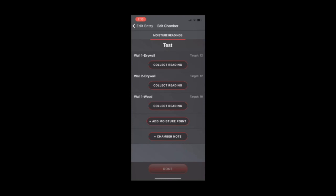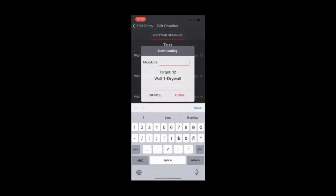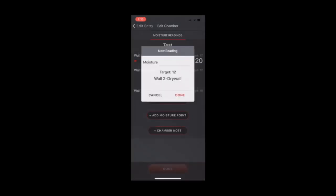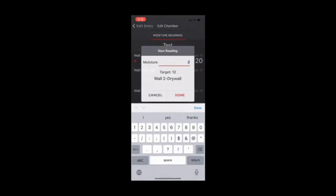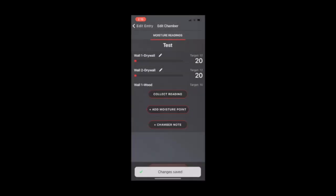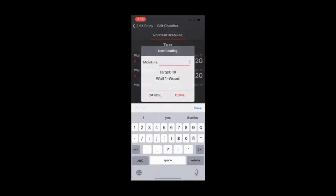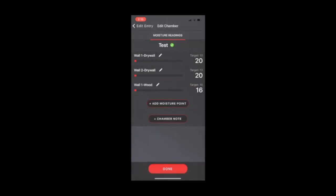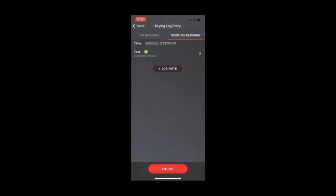Now we can just go enter our readings manually. When we have DrySense in the future, we can automate this. But for now, we'll just put in the value. I'm going to say that the drywall reading is going to be 20. And click on the second one here and also make that one 20. And then for the wood, we'll say the reading is 16. You can see it's giving us some progress bars, things like that. So now we're done with taking our moisture readings.